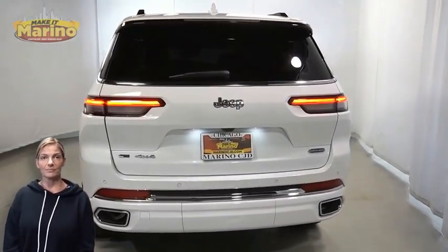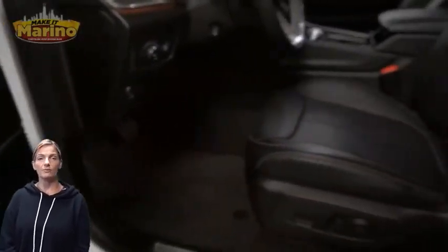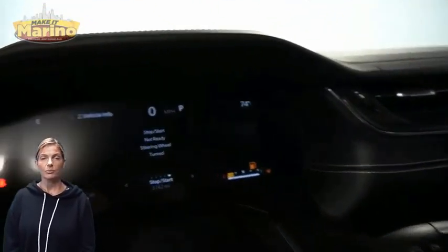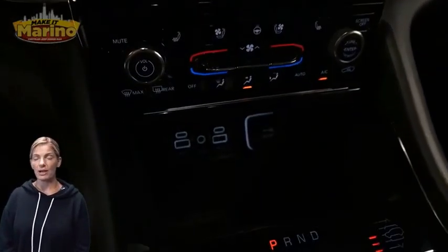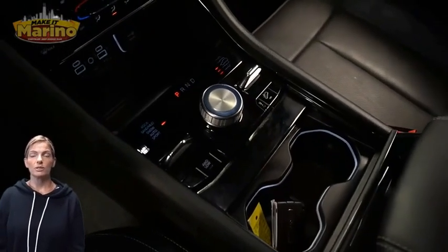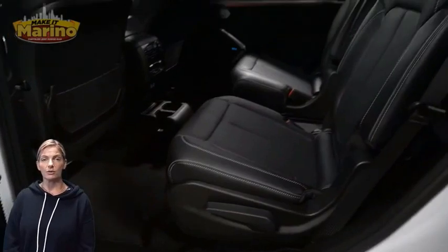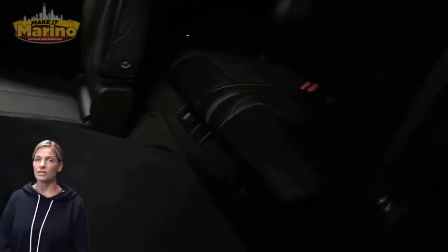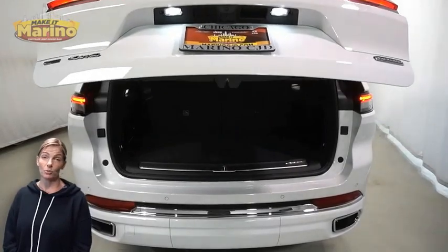tail lamps, heated and ventilated front seats, heated steering wheel, only 3,000 miles on the odometer, 10.1-inch touchscreen, navigation, rear backup camera, dual zone temperature control, select terrain system, heated second row seats, dual pane panoramic sunroof, third row seating, hands-free power liftgate, 3.6-liter V6 engine, and so much more.